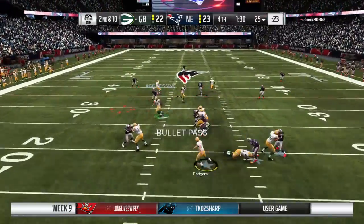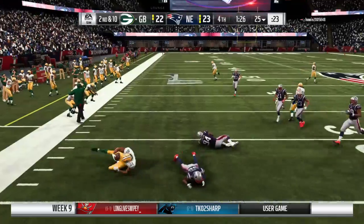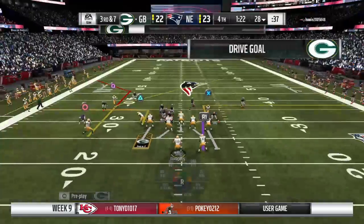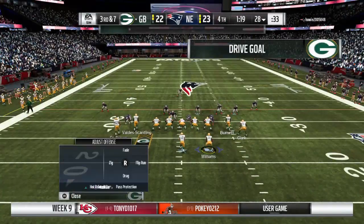They'll look to throw. He'll get it in the hands of Clark, complete. And this one will go to the 28-yard line. Only 3 yards on the catch. It's 3rd down. They'll get to the line here.